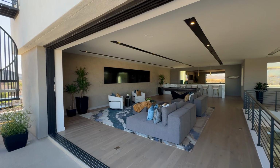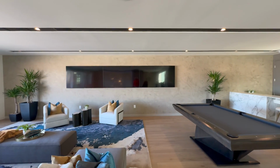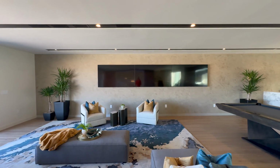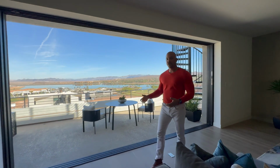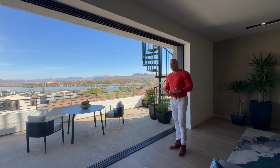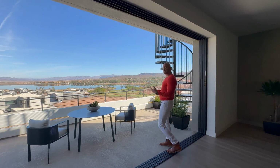Now, in this loft area, again, you can see the Vegas modern ceiling from here, and we have a multiplex system of televisions for this wall. So this would be just a wonderful place to watch the game, any event. And then on a day like today where it's perfect, we've got a 15-foot long slider. This is also a pocket. This is also automated. And I mean, look at these views. This is spectacular.